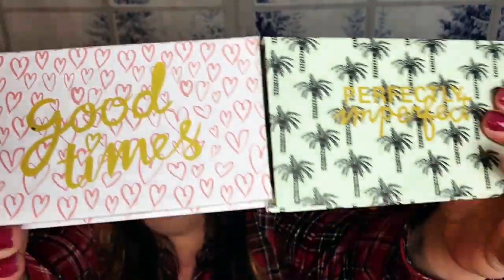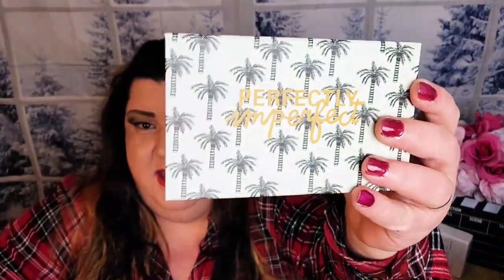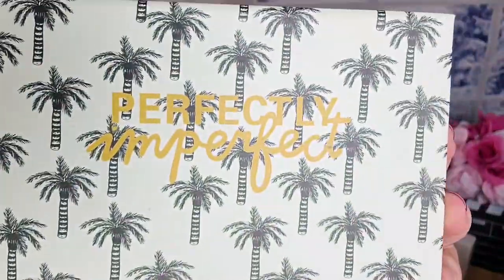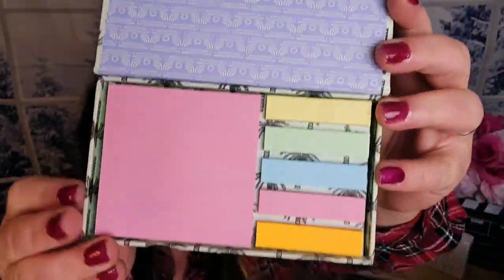So just grab that. And then they had these really cute little stationery sets. They're like these little boxes. I mean, so cute. And this one here with the palm trees, I don't know if you can read what it says. It says perfectly imperfect. It's just hard to read the font on the camera, I think. But look at that. That is so cool.